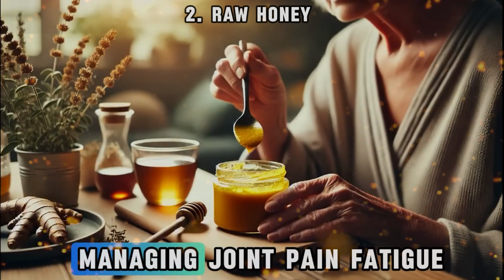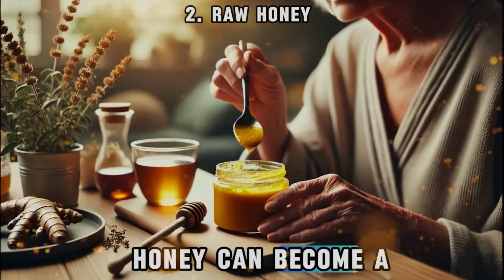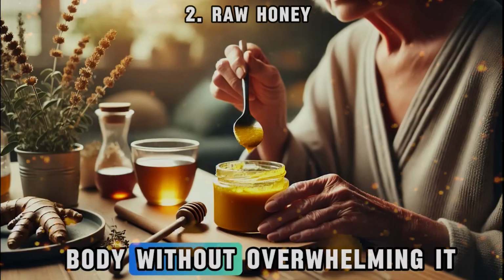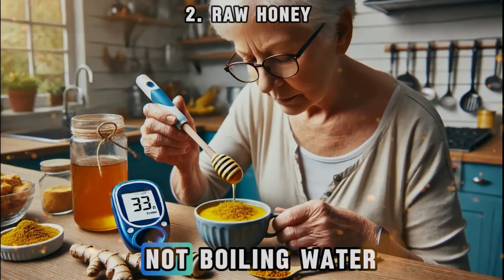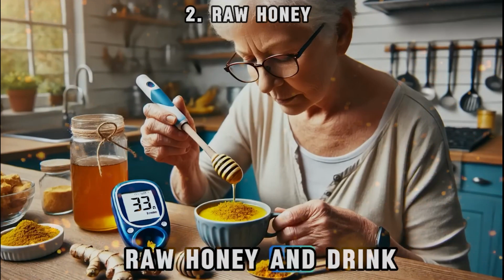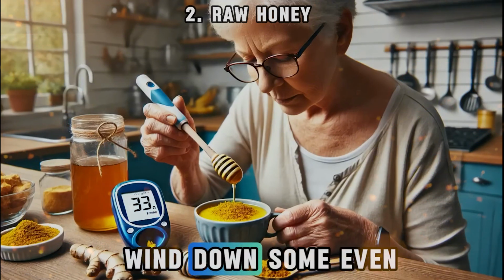For older adults managing joint pain, fatigue, or low immunity, combining turmeric and raw honey can become a gentle daily ritual, one that supports the body without overwhelming it. Stir a small spoonful of turmeric into warm, not boiling water, add a teaspoon of raw honey, and drink slowly. Or blend both into your herbal tea in the evening as a way to wind down.